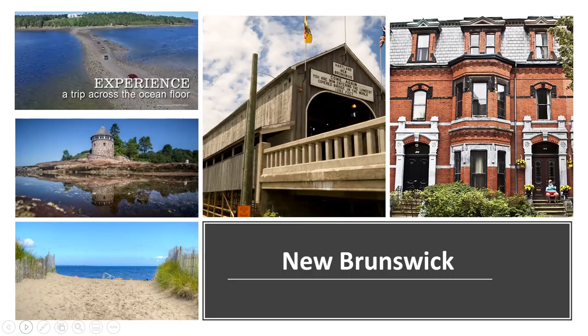And the bottom left corner is a beach. It's Parlee Beach Provincial Park. And it's fine sands, warm waters that reach up to 20 degrees Celsius. This makes the beaches on the Northumberland Strait north of Moncton some of the finest on the Atlantic coast. And it is crowded.